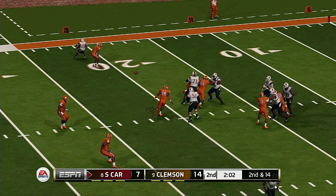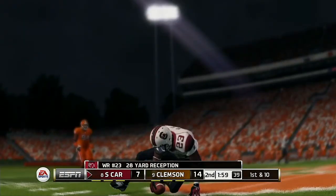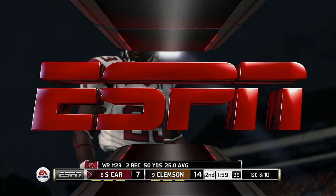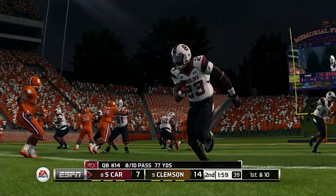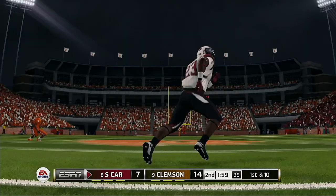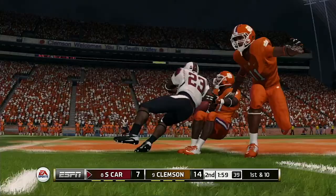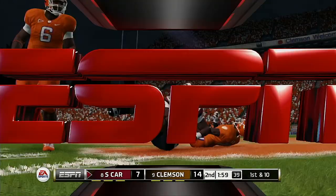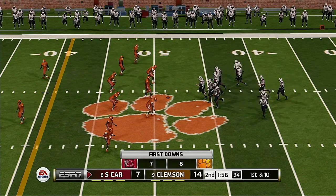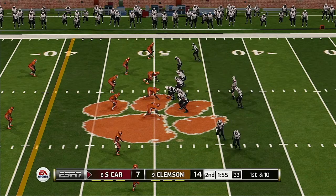Gets it out to his receiver in a hurry. Tackle made at the 49. Number 27 brings it to the 49-yard line. First down. First down, 10 yards to go. Ball on the 49-yard line.